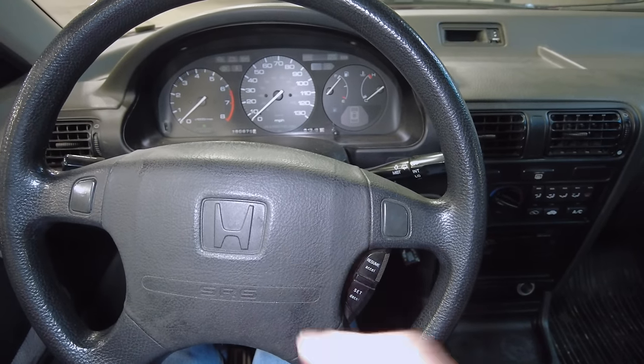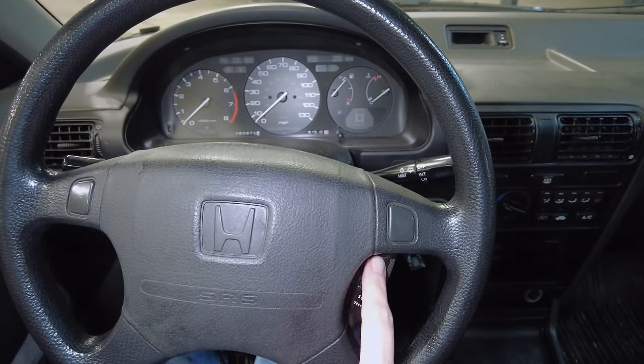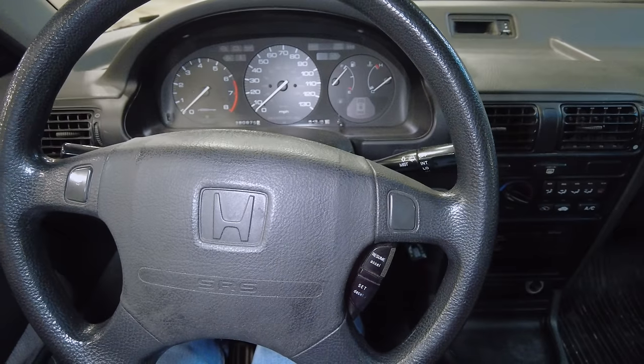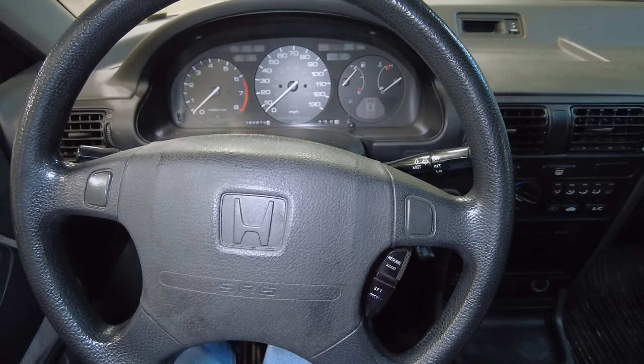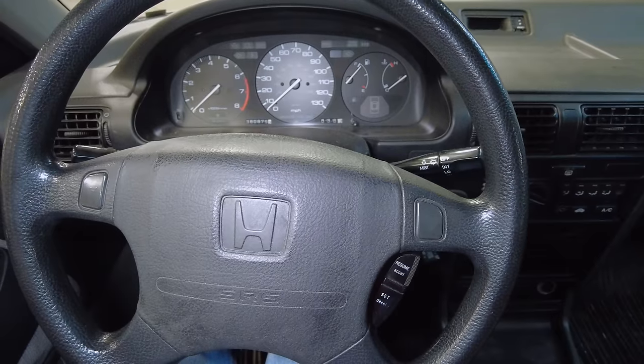Here we are at the steering wheel. Got our lovely Honda embossed logo on the center section. Simple controls here on the side is all we have for our cruise control, and that is it. Again, it's 1992. We don't have buttons for everything else under the sun on our steering wheel. It's just keeping it simple. Sometimes I wish those days were back.